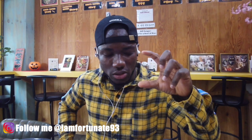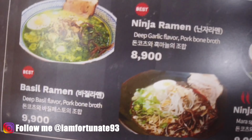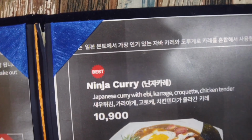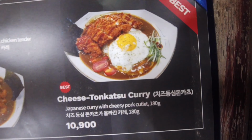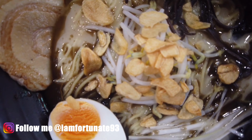And they have a very little menu, like 5 dishes in here. So if I will let you know what they have in here, they have basil ramen, they have ninja ramen, they have ninja maramen, which is interesting. They have ninja curry and the cheese something curry. So that's the 5 dishes they have in here. I didn't know what to choose, so I decided to ask them their popular meal, and they recommended the ninja ramen. So I'll go ahead and try that, and it consists of half of hard-boiled egg.